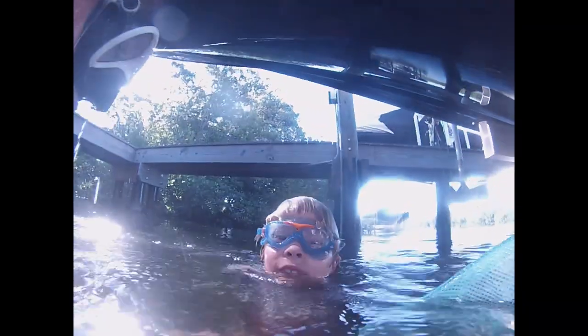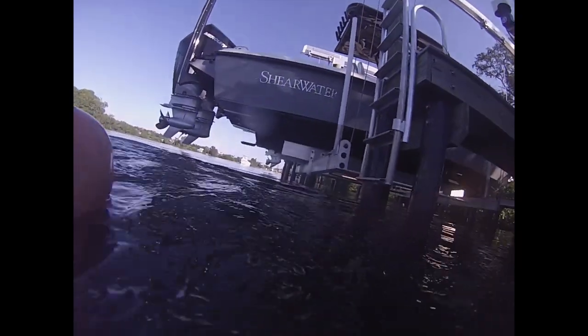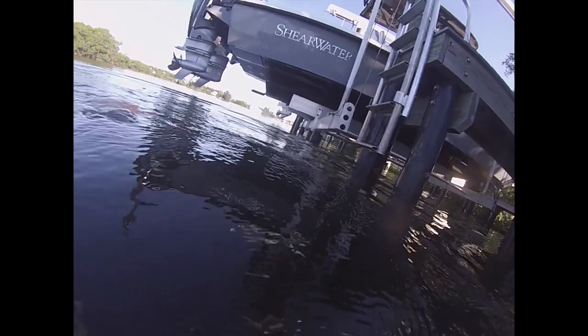See that little thingy? What? See that little thingy? No. Do you remember that little strap bag that fell down here, that orange one? It's still down here. Come here, look.